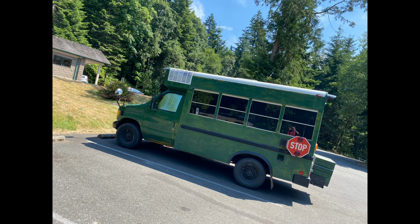I know I drive a school bus, but those smaller vehicles are fantastic. You'll get twice the fuel mileage that this thing gets. And so that gives you a lot more freedom and flexibility about where you can park and how far you can go.